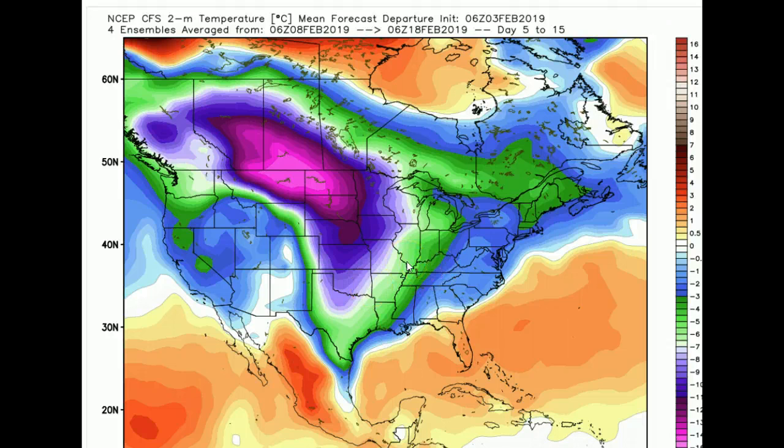So see, there's two things that's going to happen here. Either the European model that's been wrong all winter long, and the JMA model and the Jamstec model that has been wrong all winter long, is going to be right moving forward, and we're not going to see much of a winter left.